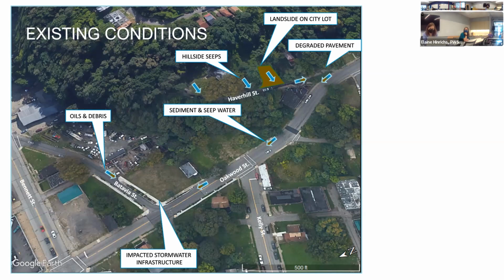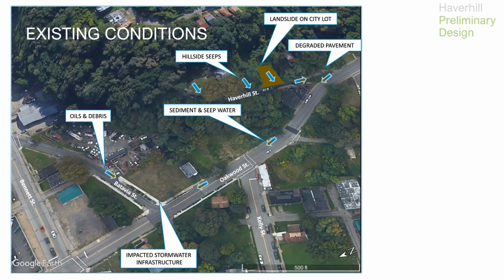So that's an important point that I definitely want to capture. Do you know specific addresses or specific houses that are getting seep water or consistent water in their basement? Certainly. 606 Haverhill, the house all the way at the top of the hill, 624 or 620. If you go up behind that building on Oakwood, 600 Oakwood Street, that whole building, the water's just running down there all day.